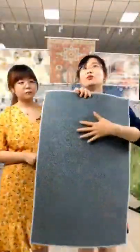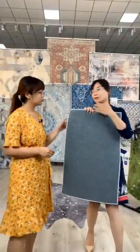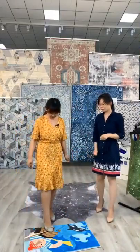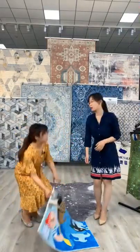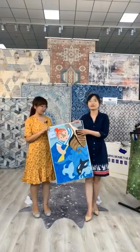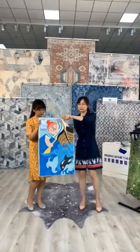This one, you can see the dots here. This is a woven backing with dots. It is anti-slip. Okay, Melinda, you can have a try. Wow, actually, this is totally not easy to move. Yes, it's perfect. So it's a good price for a kids pattern since it is much safer. And next one, Melinda, do me a favor, please.